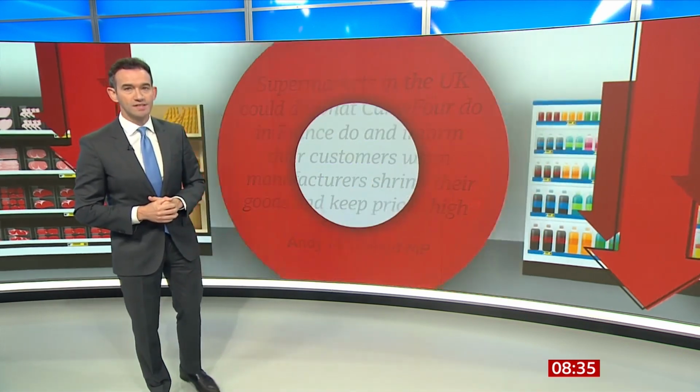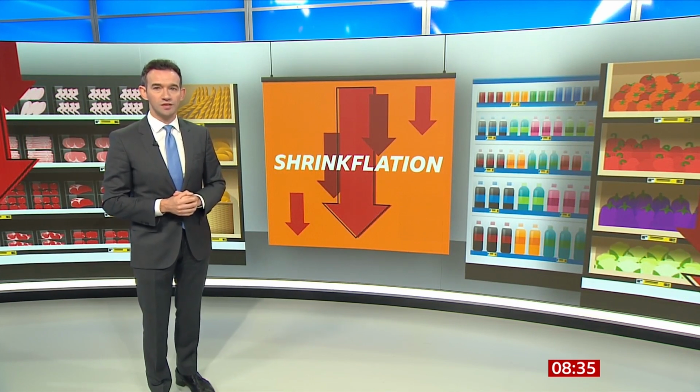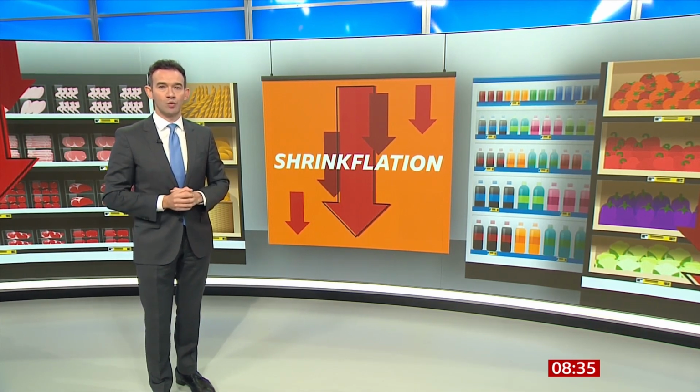Now, the British Retail Consortium, which represents shops and supermarkets, says quantities and sizes are always clearly labelled on the packaging, and shrinkflation doesn't break any rules. Well, for more on this, let's speak to consumer journalist Harry Wallop. Harry, good to see you. So, is that right, then? This doesn't break any laws or rules?